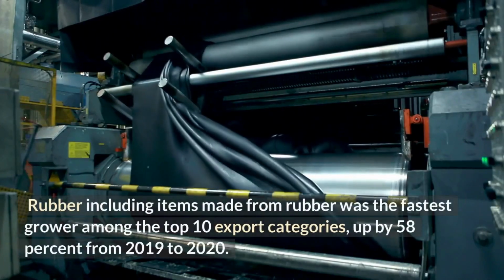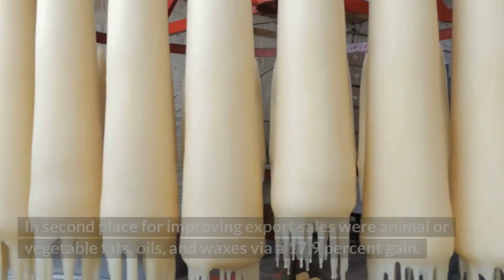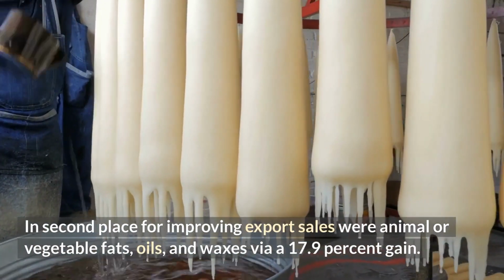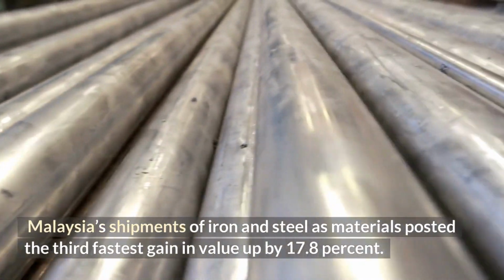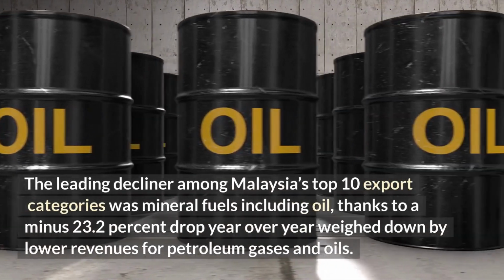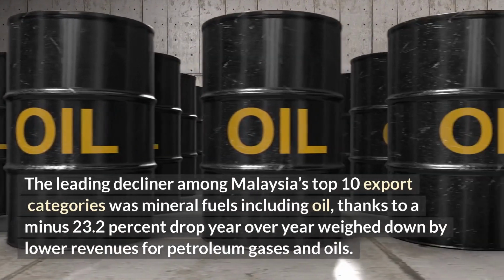Rubber including items made from rubber was the fastest grower among the top 10 export categories, up by 58% from 2019 to 2020. In second place for improving export sales were animal or vegetable fats, oils, and waxes via a 17.9% gain. Malaysia's shipments of iron and steel as materials posted the third fastest gain in value, up by 17.8%. The leading decliner among Malaysia's top 10 export categories was mineral fuels including oil, thanks to a minus 23.2% drop year over year weighed down by lower revenues for petroleum gases and oils.